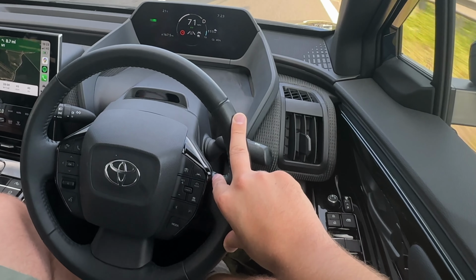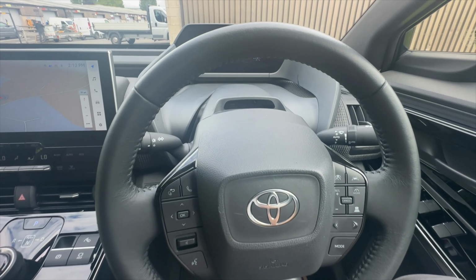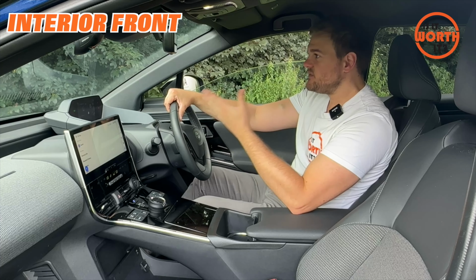You've got an inbuilt sensor just above the steering wheel, which actually monitors whether you're looking at your phone or if you're not paying attention, and it will bleep. Can be a little annoying now and again, but it is there for safety, I should say.